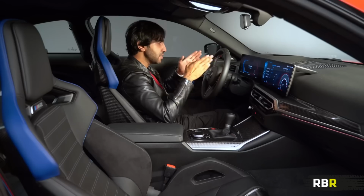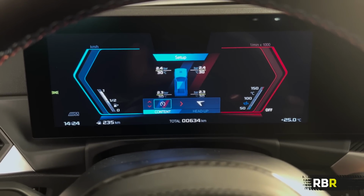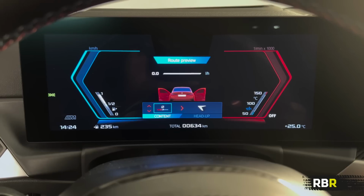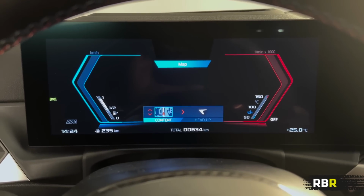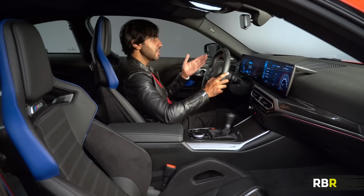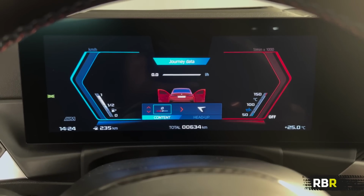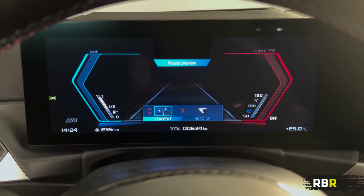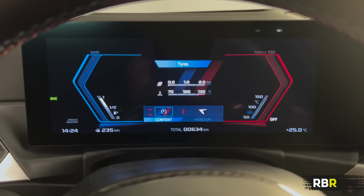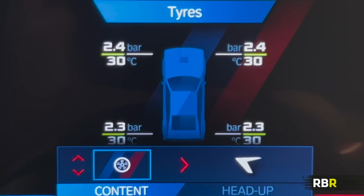You've got M-specific screens here, which I've been saying for a while, BMW M and BMW in general need to up their game on digital screens. So the driver zone options that you have here, all unique, and they change based on the mode that you're in as well. So you've got the lovely tricolor colours. We've got the heads-up display that we can either have your M content or your navigation content in as well, which is great. Then you can change the content in front of you as well. For example, your M setup can be shown here. You can have how much boost pressure you have, what the engine temperature is, your tyre values as well, which is all important.